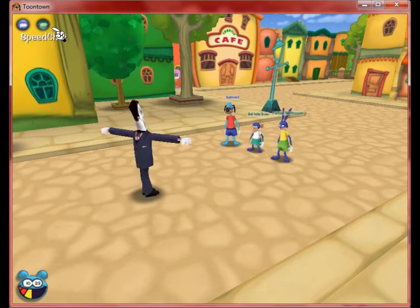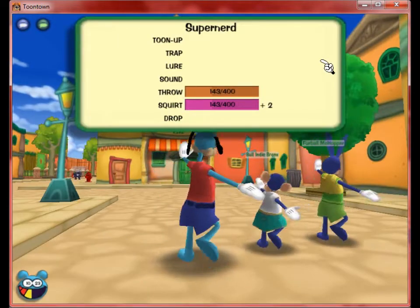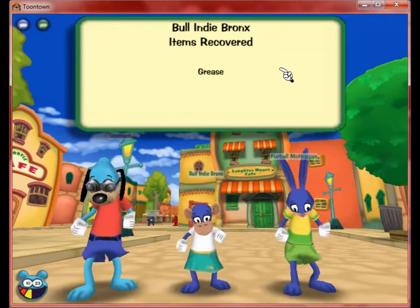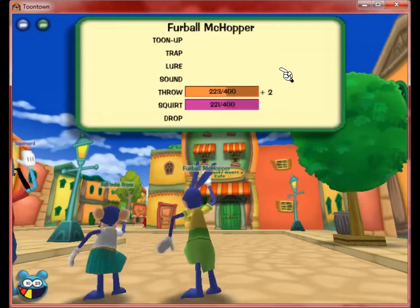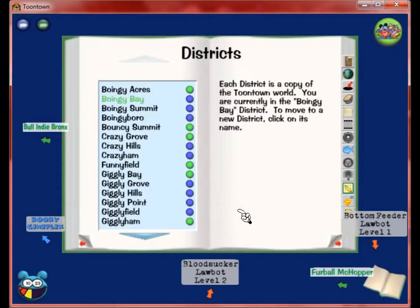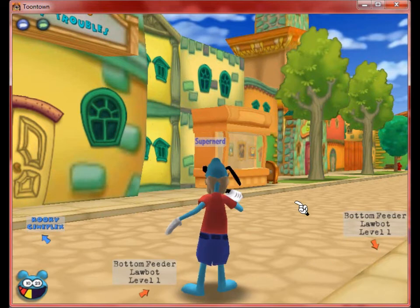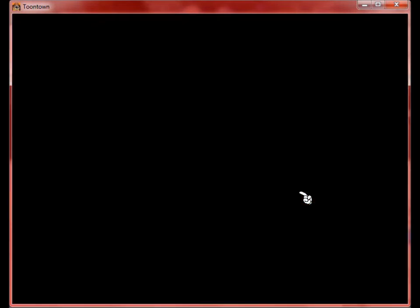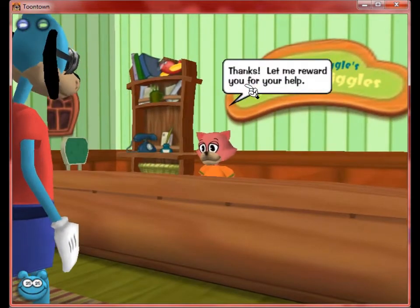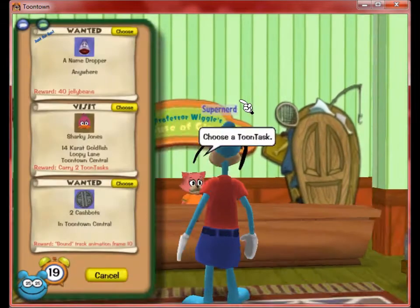Hey, time to hand in a Toon task. Yep, it's back to Wiggle. Grease from Lawbots. Okay. Be back in a moment. Time to go back to Wiggles. And we're back. Howdy, Super Nerd. Thanks, let me reward you for your help. Your laugh limit has been increased by 2. So yep, that is 25 laugh.